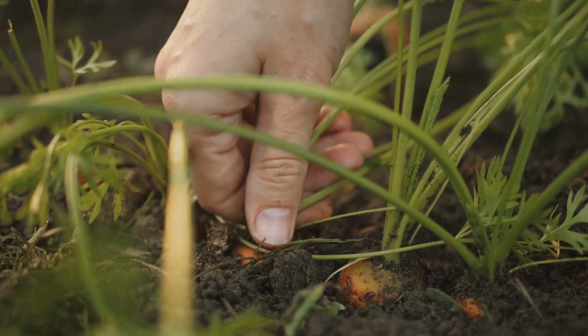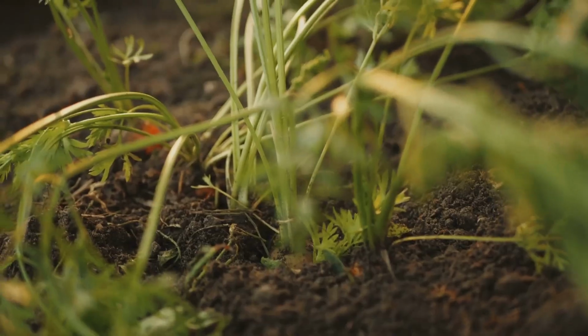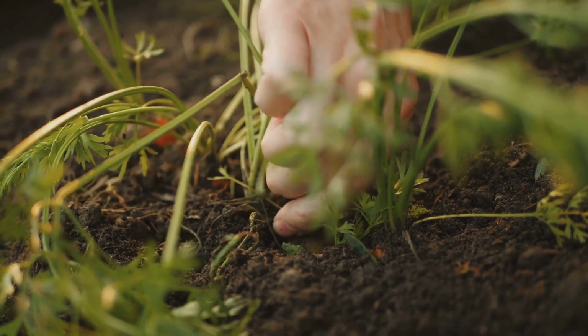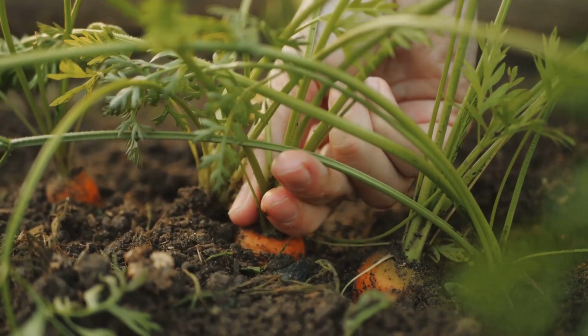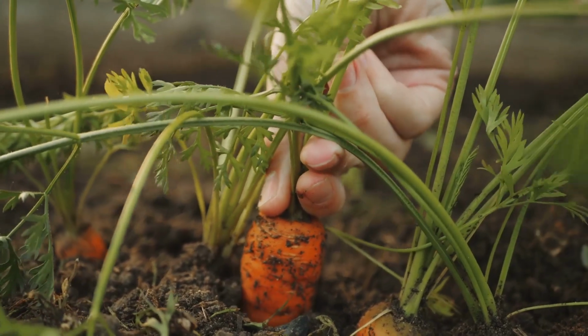Different carrots thrive in different conditions, so it's important to match the variety to your garden's environment. Some carrots, like the shorter, stubbier Chantenay carrots, are better suited for heavier clay soils. They can handle the dense soil and still grow well, while others, like the longer, thinner varieties, prefer loose, sandy loam. These types of soil allow the roots to grow deep and straight.